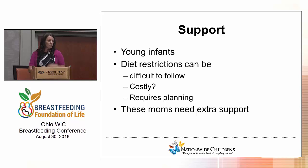And so, again, what we help our doctors hopefully try to realize is that these diet restrictions can be hard. They can be costly. Some of those vegan butter products are a little more expensive than regular butter, and it requires an awful lot of planning. And so, again, just being there to help arm these mothers with as much information as we can to make it as easy for them as possible is part of why we love our job.